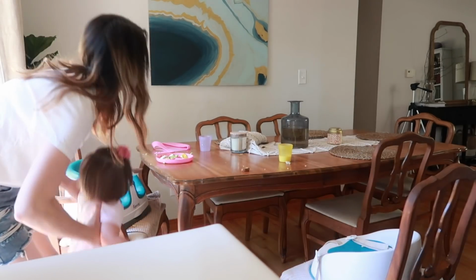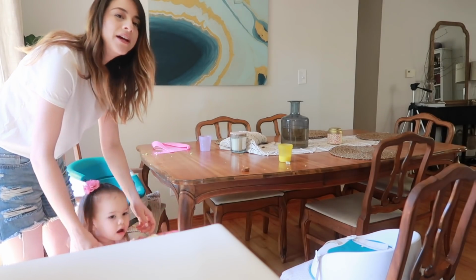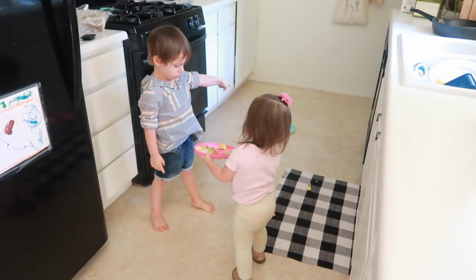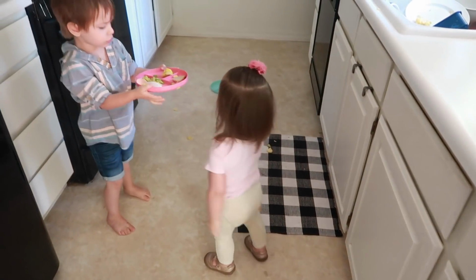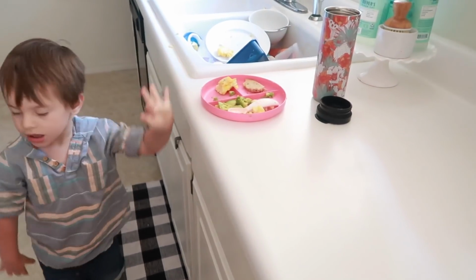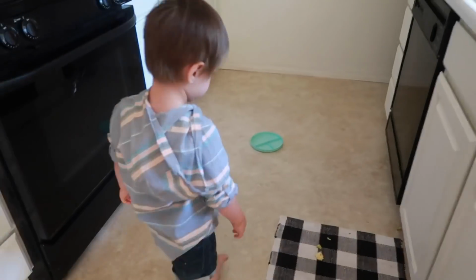The kids have been clearing their own plates for quite a while now, and sometimes Marcus just remembers to do it without me saying anything, which is so sweet. Today we had another casualty and Marcus dropped his plate on the floor, which wasn't too bad. There was only a few pieces of eggs in there, but he always gets so upset when something like that happens. It's so sweet. Coco can't reach the sink, so she always hands it to Marky, and then he takes care of it for her.